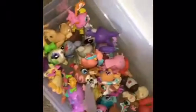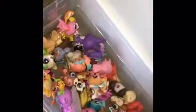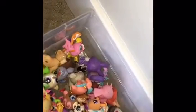I have two other ones, but I think they're behind there, so I won't be getting those. And here I have my bucket of Generation 3 or 4, I think it is. But yeah, IKEA bucket right here.